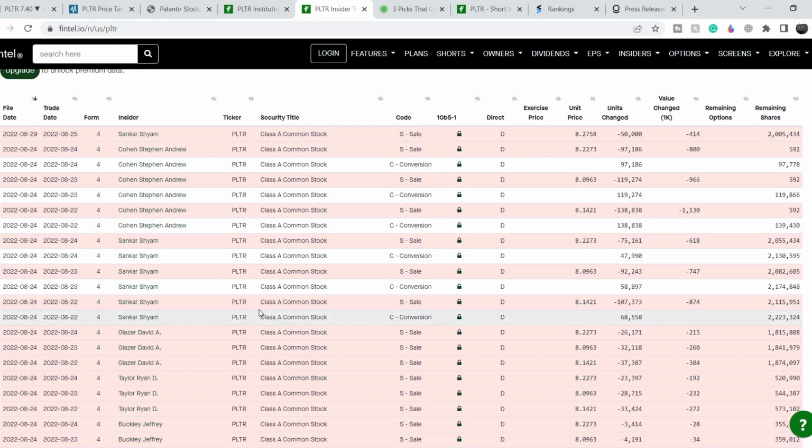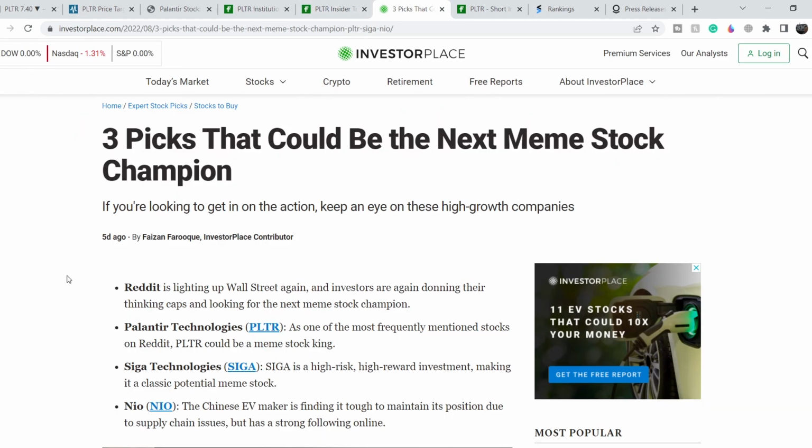That's why in a bigger picture this cannot be the catalyst, but definitely this table by itself scares retail investors. And let me show you this article that was published 5 days ago. We are on investorplace.com, and this article is titled 3 picks that could be the next meme stock champion.